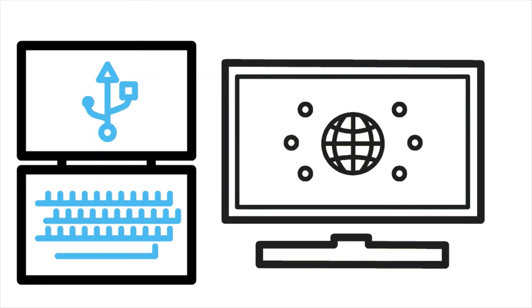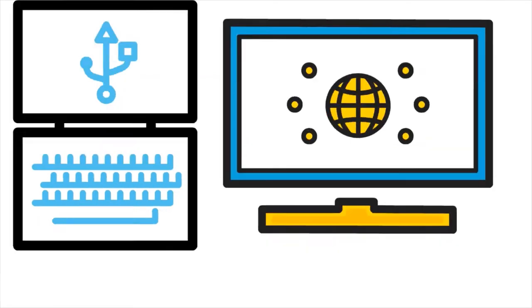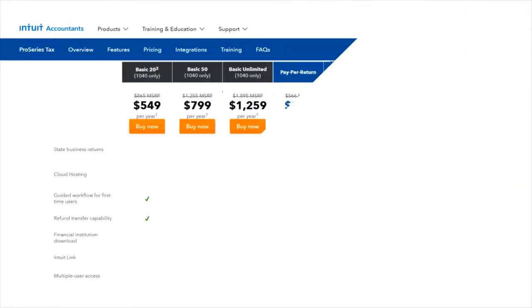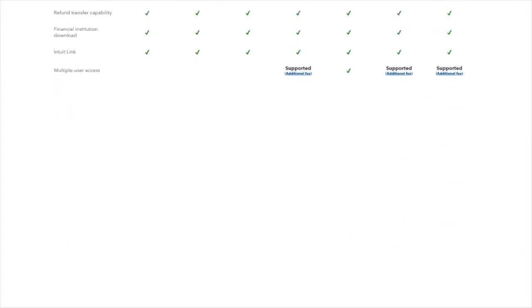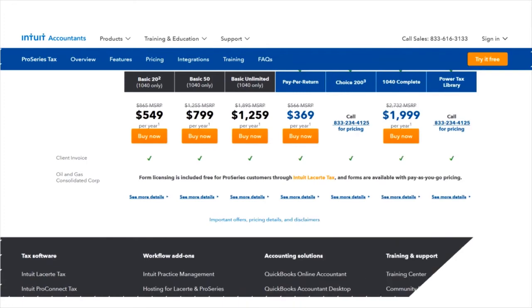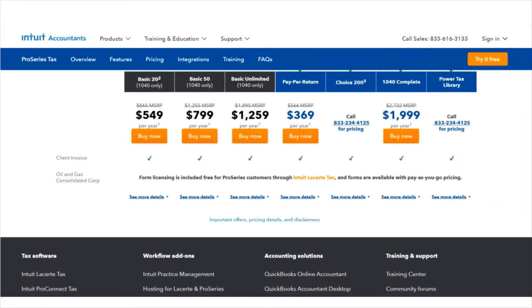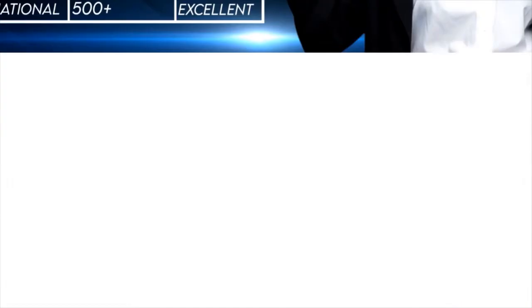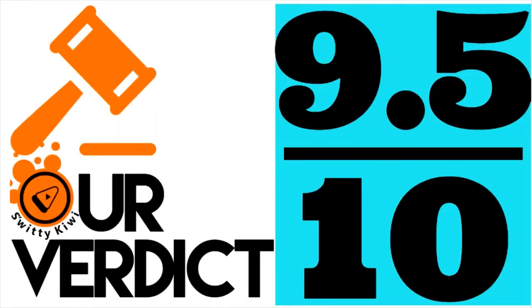In terms of pricing here, folks, you can see on the screen the first screenshot, the second screenshot, the third, and the fourth. So this gives you an idea of the pricing when we talk about ProSeries. And overall, this ProSeries is great for all practices, and we have assigned the highest rating for ease of use. It's great for small to mid-sized practices also.